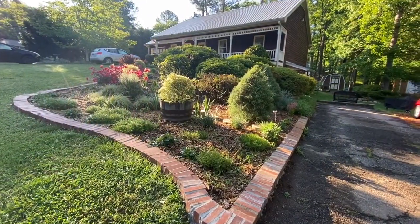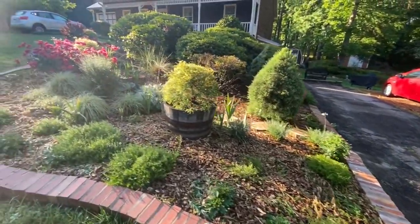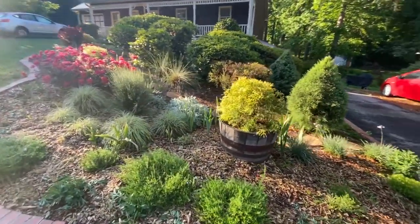So I will take you through different episodes on this channel. First of all, I will start with a tour of the current situation of the garden. So please forgive me, as everything is in progress. Thank you. So let's start here at the bottom of the hill where the second driveway is with the red car, and the top of the hill is where that silver car is.